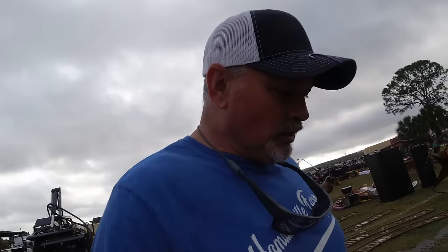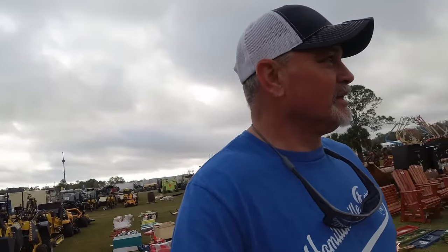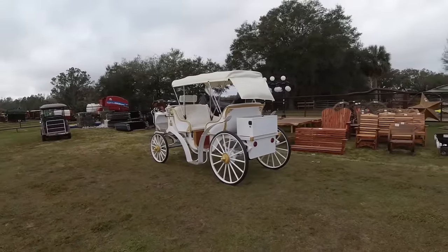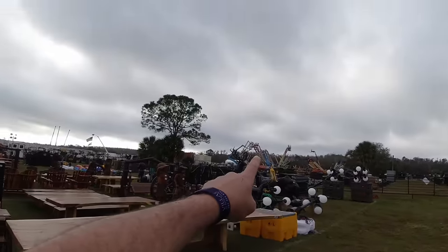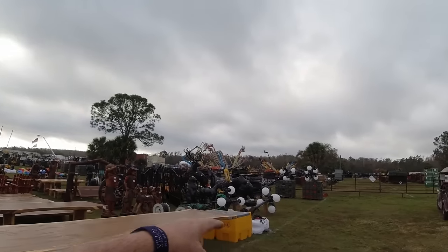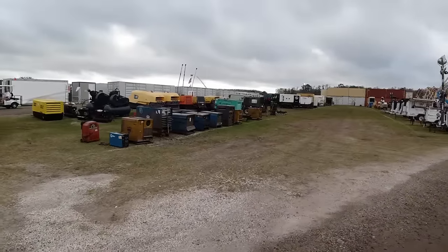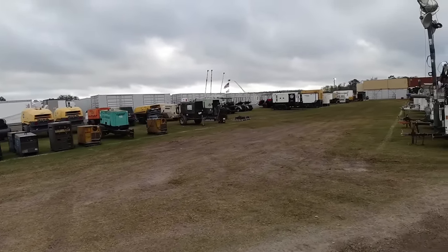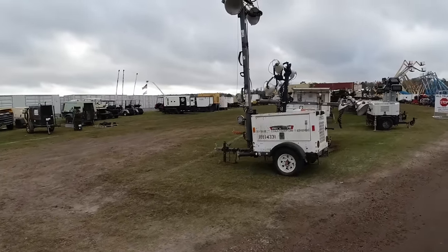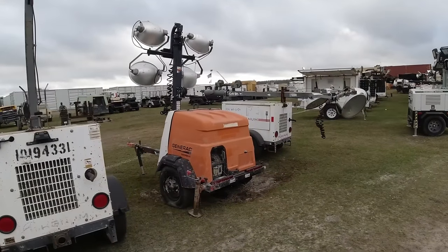I'm actually going to go look for, I need to get registered and all that. Look at this carriage. I need to send that to my wife and say, hey, you want me to bring one of these back for the farm? See if she'll like that. But then let's go look at the big equipment over there. There's a light cart. I've been looking for a light cart. Man, I should have brought more money.